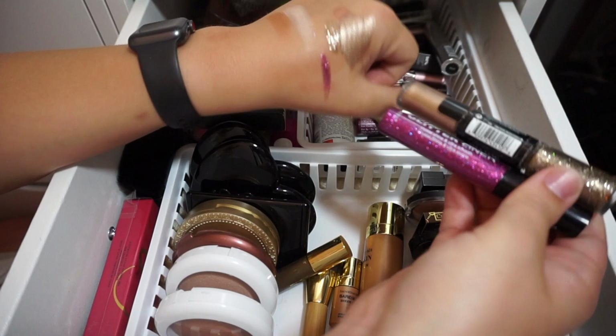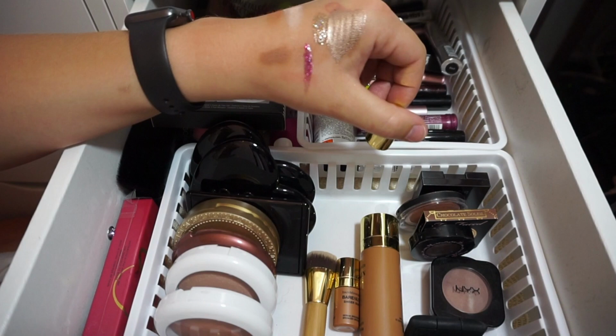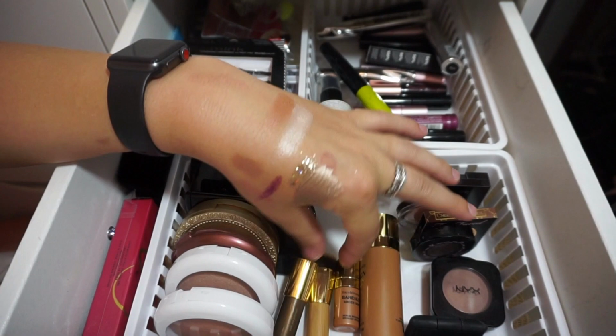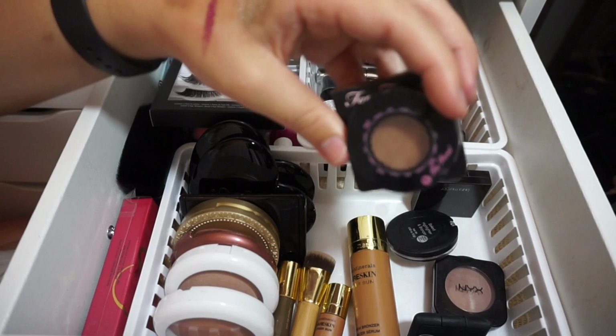I'm going to keep this Tarte Park Avenue. Is this Park Avenue Princess? This is the Sculptor in the shade Park Avenue. No, it's just in the shade 1. So I'm going to keep that. I'm also keeping these Bare Minerals Sheer Sun products because I love those. I'm keeping both of my Too Faced Chocolate Soleil bronzers. I love this product so much.